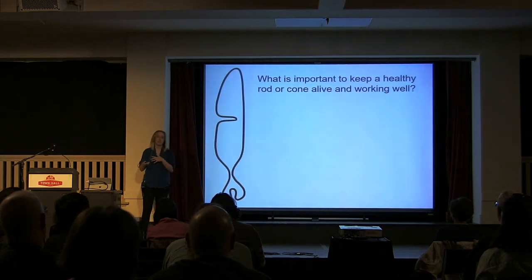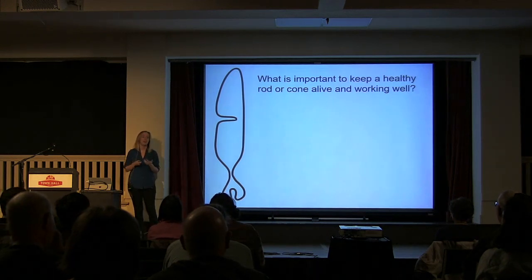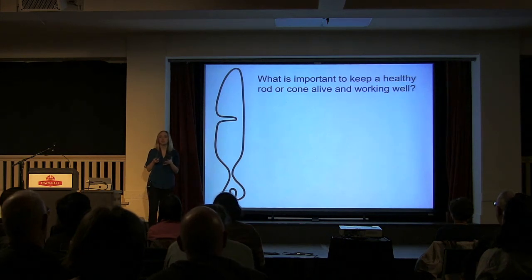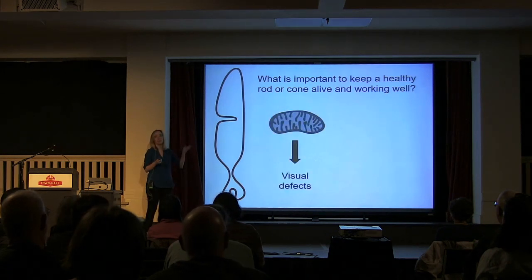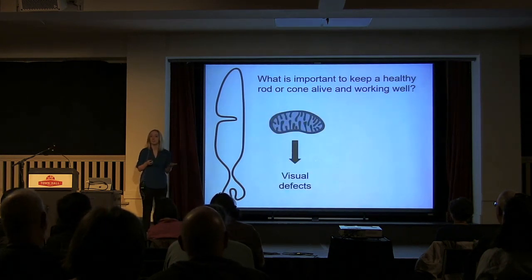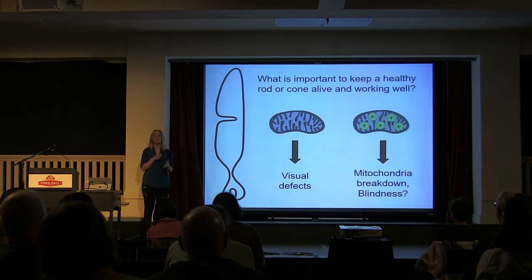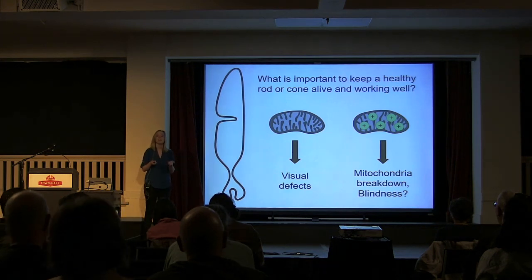So to wrap this up, I want to go back to that question that I started with, which was what's important to keeping a healthy rod or cone alive and working well? We think we've identified a process that is important for this process of charges entering the mitochondria. Because if you don't have that process, you don't have charges inside, you get visual defects. And if you have too many, that's also bad. The mitochondria will start to break down, and you might even go blind. It might kill your cones or your rods.